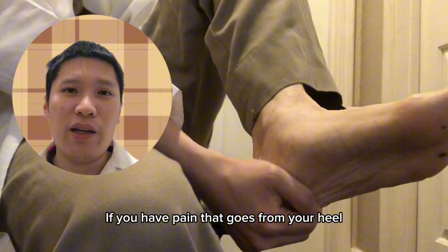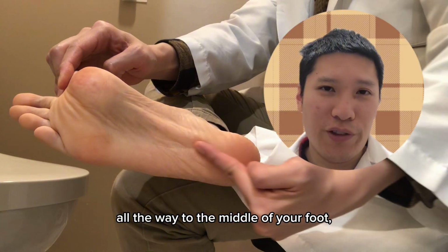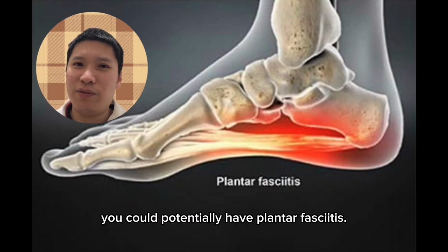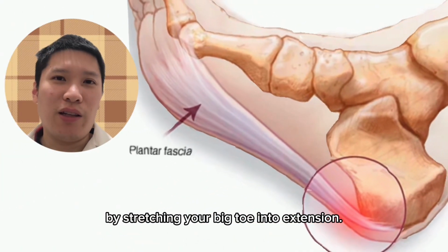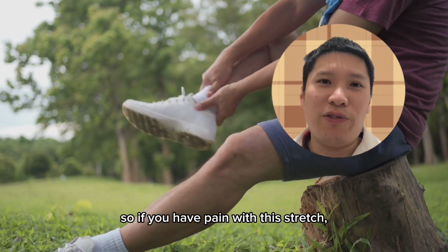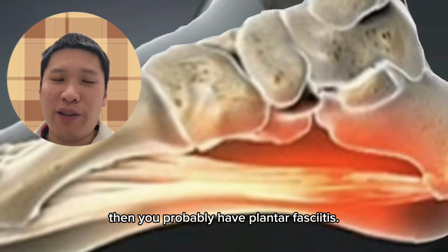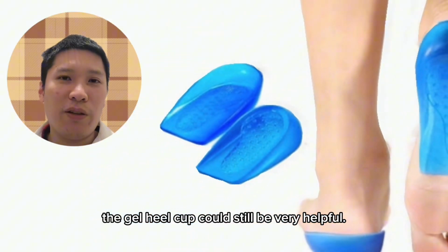If you have pain that goes from your heel all the way to the middle of your foot, you could potentially have plantar fasciitis. You could test whether you have plantar fasciitis by stretching your big toe into extension. This will stretch the plantar fascia. So if you have pain with this stretch, then you probably have plantar fasciitis. In this case, the gel heel cup could still be very helpful.